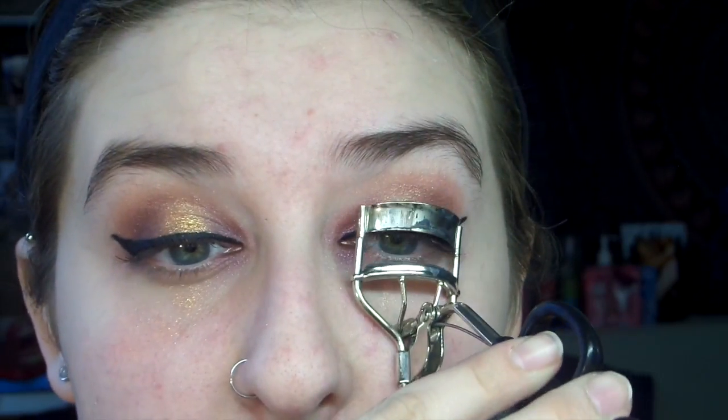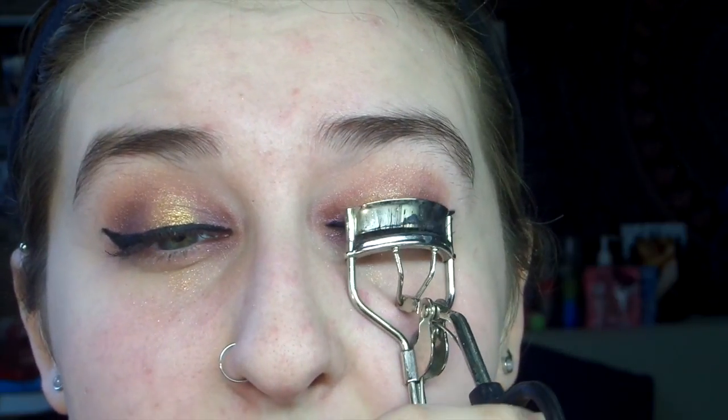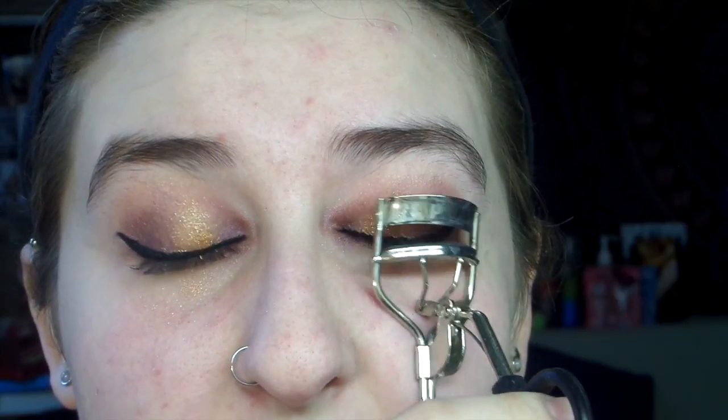Two coats of mascara. I think it's really important that people curl their eyelashes, even if they aren't wearing mascara. It does make a whole world of difference to your eyes, honestly. It just kind of opens them up and makes it look like you're wearing makeup even though you're not. Even if you have super thin or super thick eyelashes, it definitely makes a difference.